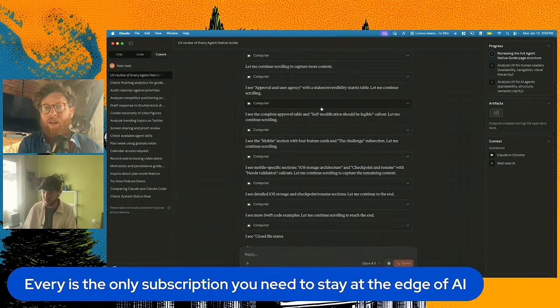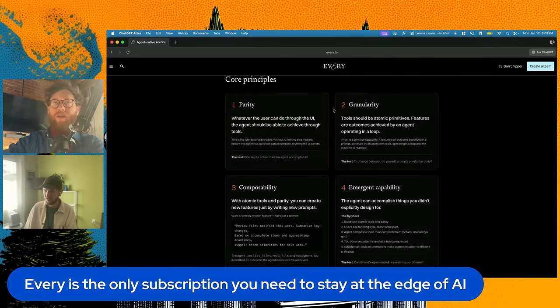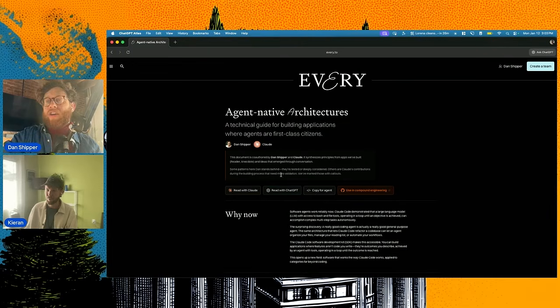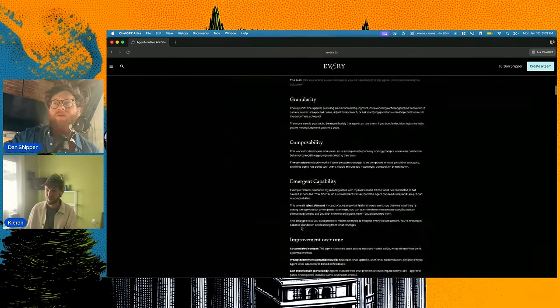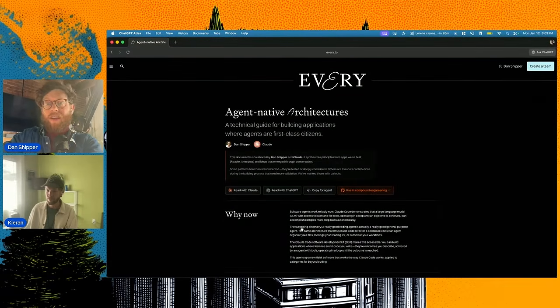which means at the bottom of the app, instead of having software that works by deterministic rules, you have an agent, and the agent is wired up to the UI of the app. And so when you click a button, it is actually just going to the agent with a prompt. And I think this is a new way of building applications that we've been working on internally at Every. If you're interested in that, I highly recommend that you look at this guide. We'll put a link in the chat. This guide goes through how to build agent native architectures. It's pretty cool, and it makes you build stuff.